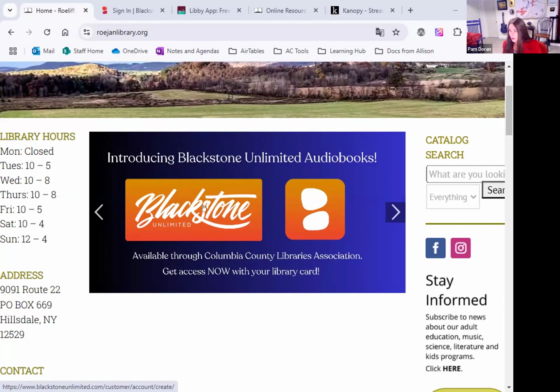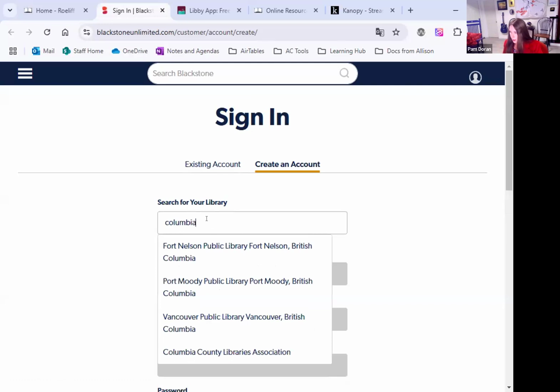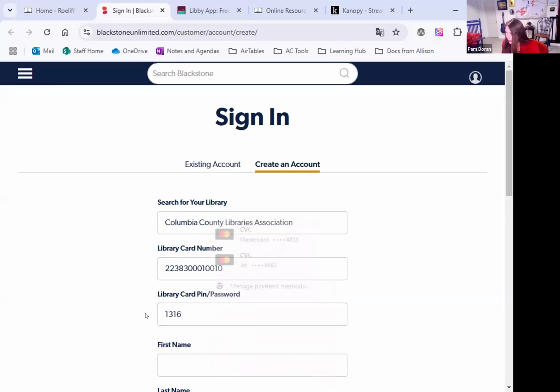So here on the Rojan website, you can click Blackstone Unlimited and it'll bring up this website where you can create an account. Searching for your library, you don't search for Chatham or Rojan or even Mid-Hudson. You want to search for Columbia County Libraries Association. So you're going to type that in and search for that. And then once that's there, you're going to add your library card here now. You know you're a real nerd when you have your library card number memorized. And then you will add your PIN.